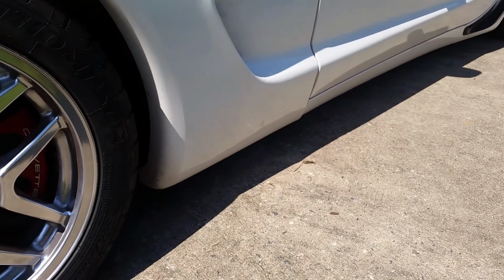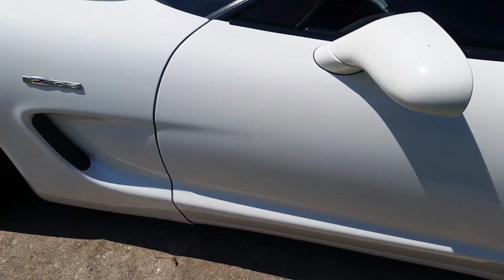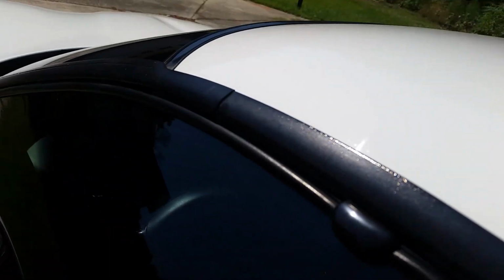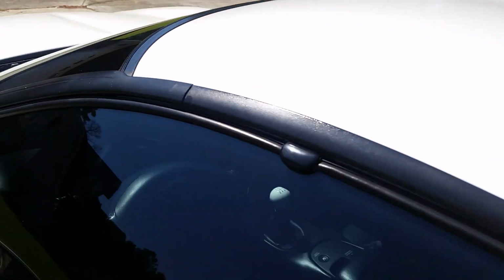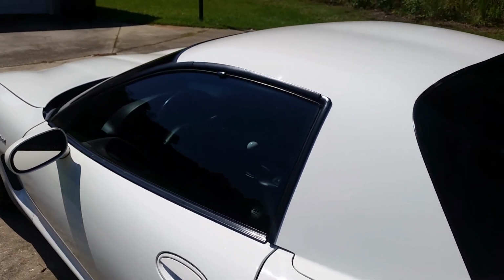The fender tabs on the bottom are bad about breaking on these. So this one is good on both sides. There is a little split right here, which I didn't notice until I got it home, actually. It is the little, I guess on the old cars they would call them like a window tray.